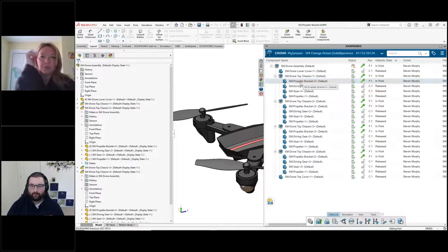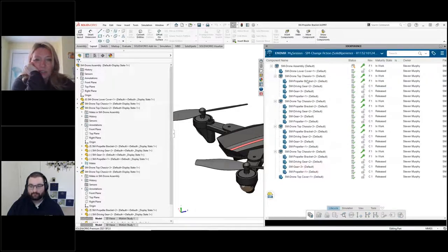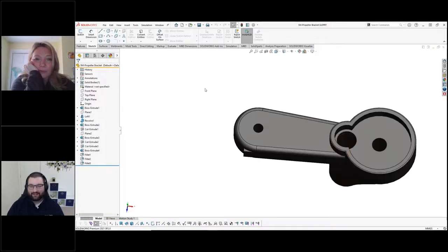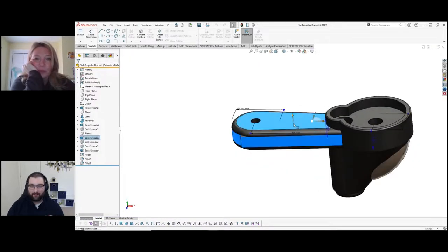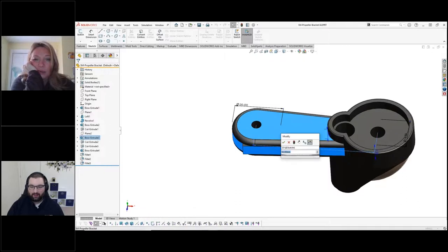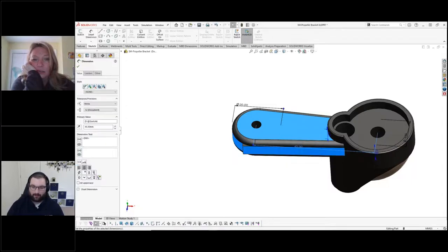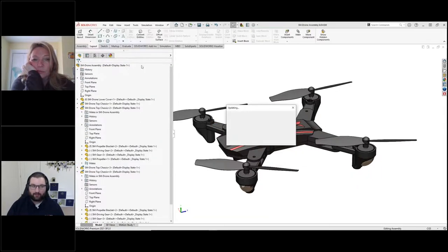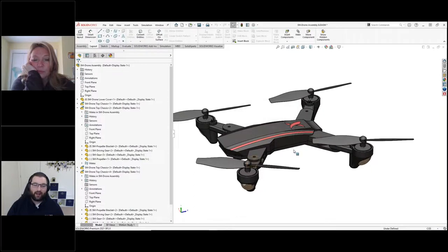I like how it shows you exactly what's getting worked on here. And exactly, because I don't need to fix everything. I just need to fix the length of this part. All right, so I'm going to make this say 45 millimeters. Update that when I go back to my drone. And of course it's SolidWorks, so it updates everywhere.